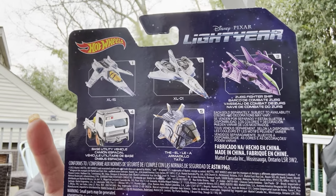This is a XL-15, the Zerg fighter ship, and the LA Armadillo tattoo. I have no idea what's happening. I never saw the movie. But anyway, these big Lightyear Hot Wheels. So now I have all five. Yeah, those are the five. We'll see.